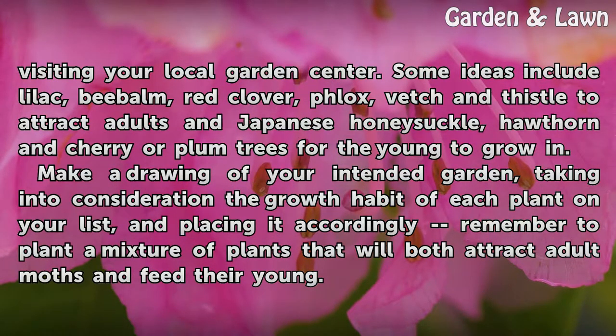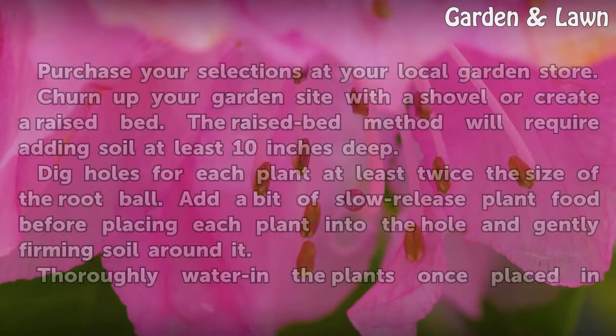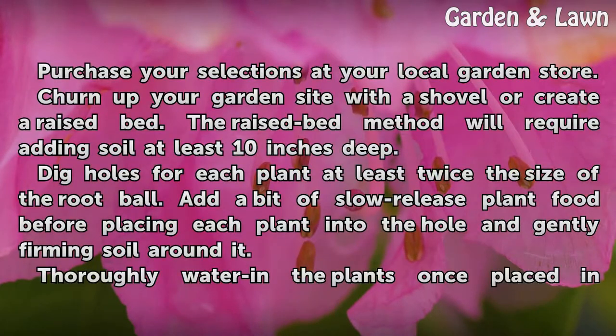Make a drawing of your intended garden, taking into consideration the growth habit of each plant on your list, and placing it accordingly. Remember to plant a mixture of plants that will both attract adult moths and feed their young. Purchase your selections at your local garden store.